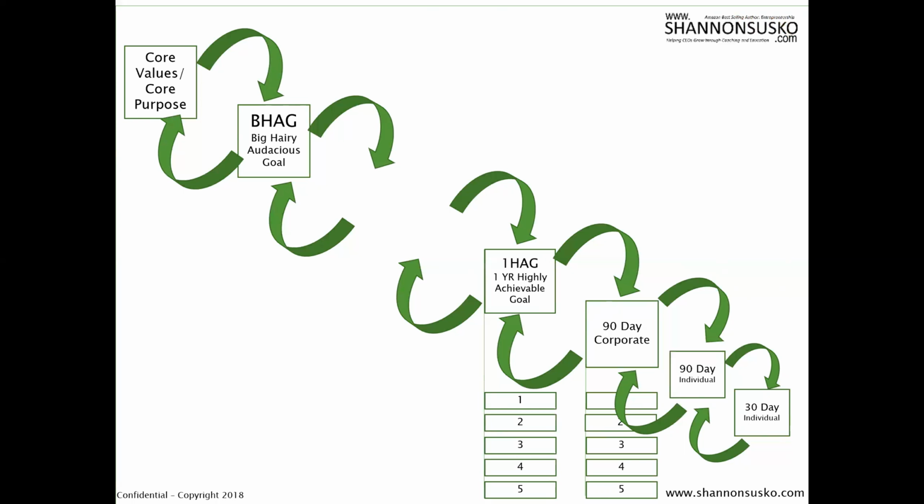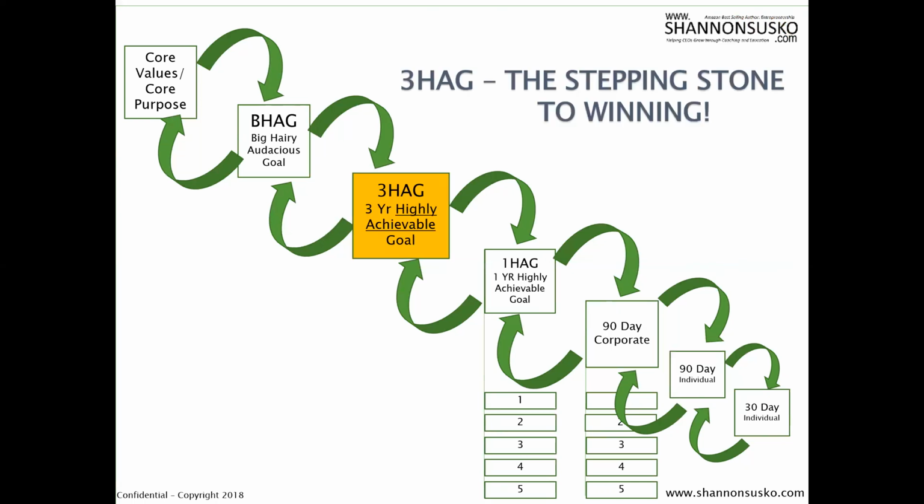As coaches, we've got to ensure we get one in place, gut it out, and then validate. And then, of course, we want to move from that 5-year super wild ass guess to a 3-year highly achievable goal. It's the stepping stone.